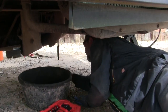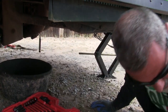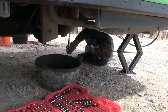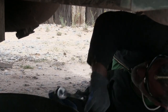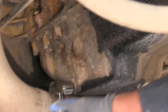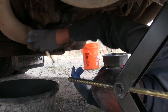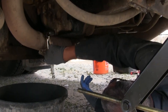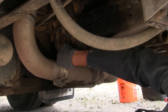Big and heavy. These stupid jacks in my way. The other side. I just needed to get a better angle on it, yeah. I hope this is an oil plug. Boy, you just did not instill any confidence in me. All right, here we go.